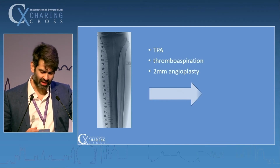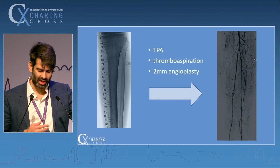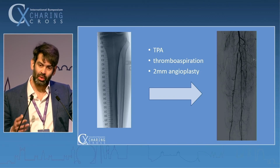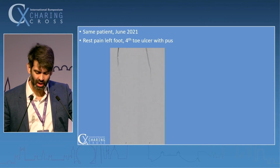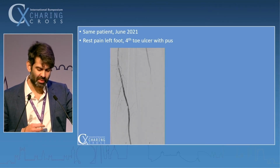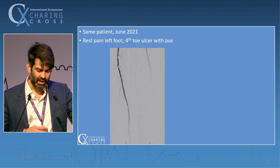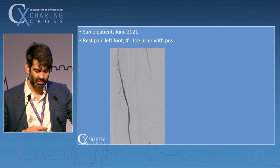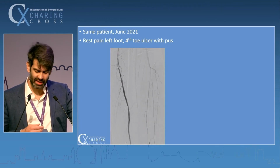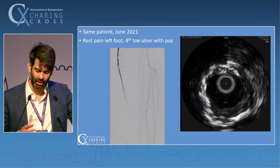So you know how this story goes. Lots of difficult tibial work, some thromboaspiration, some angioplasty, and finally we managed to get this patient off the table with a decent runoff. The same patient presents to us 2 years later with new occurrence of rest pain in the same foot. He's got a fourth toe ulcer with pus expressed from the wound, and you can see here the disease has essentially recurred in exactly the same place with exactly the same severity, but now we have IVL available.